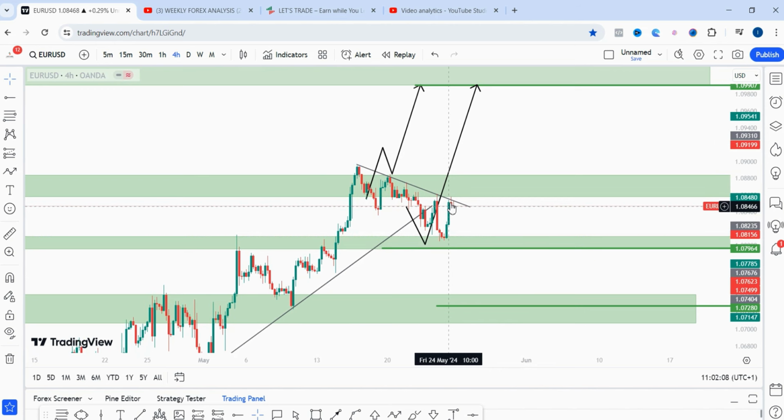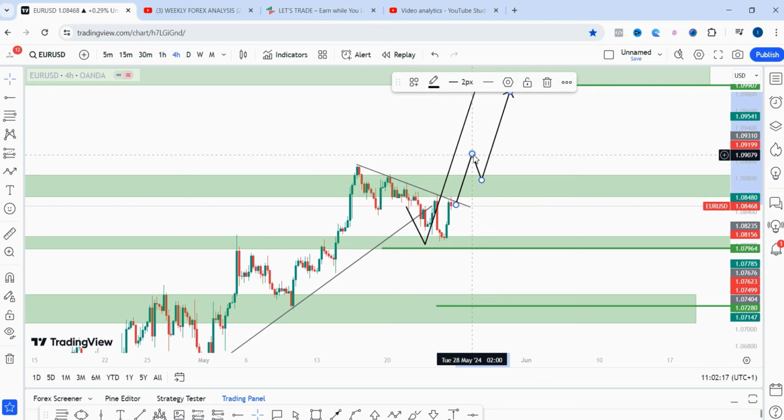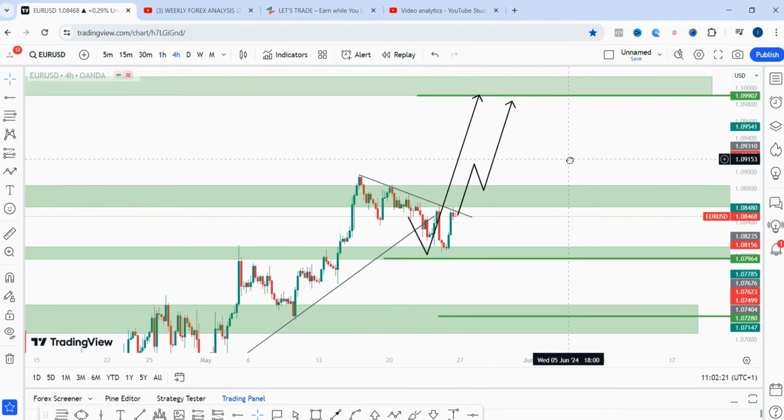I'd like to see price break above this trend line and above this zone. All right, something like this. So break above the trend line and create a new higher high, come back for a retest, which is when we go to a much lower time frame and catch a trade into these obvious highs here.